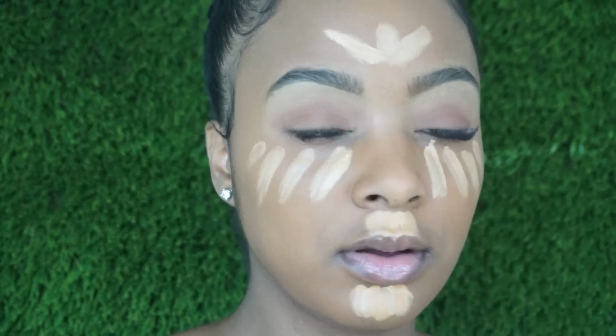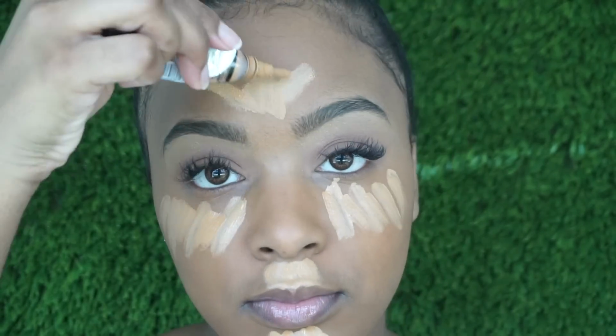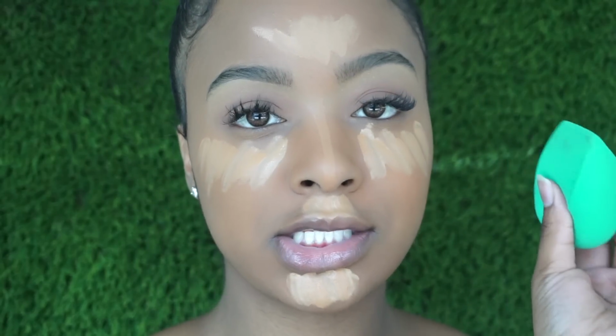Here we go again. My beauty blender is wet and I'm just about to blend all of this out, getting it together.